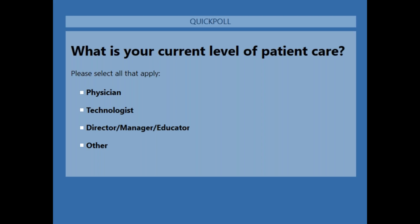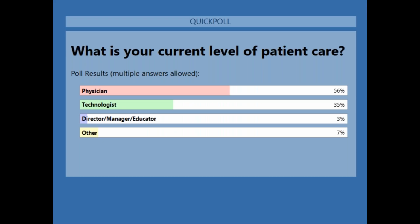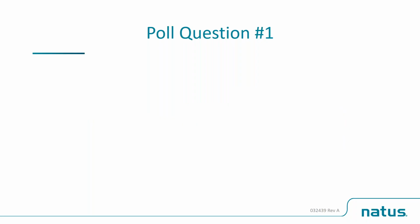Wow, it's going pretty quickly here. Almost the entire voting audience here. Okay, I will close the poll and then we can see the results. Okay, I will share the results with you. And it looks like, Jim, we have 56% physicians and technologists. So very impressive. Directors, managers, 3, others 7%. Great. Thank you very much for that response. I will hide the poll, and we can continue, Jim.